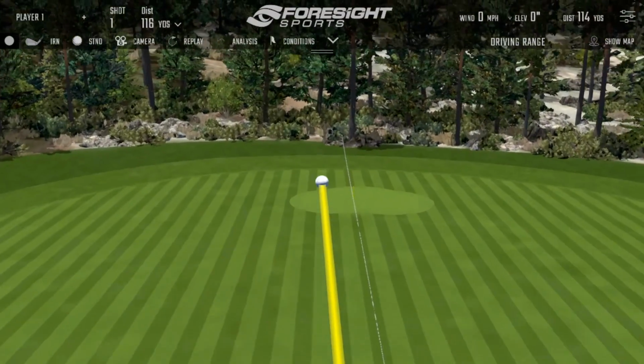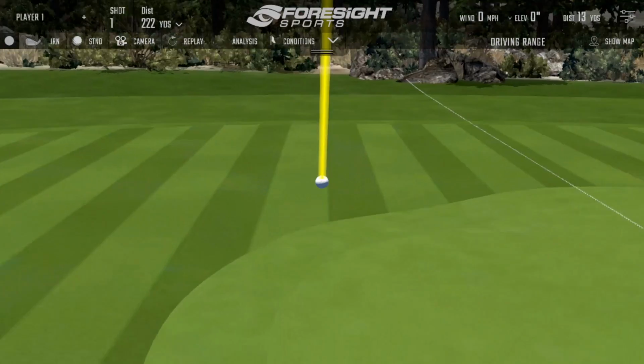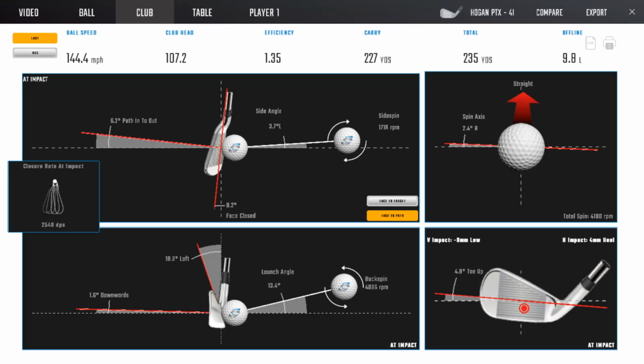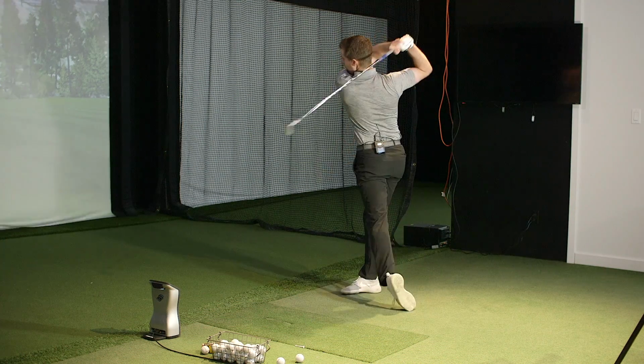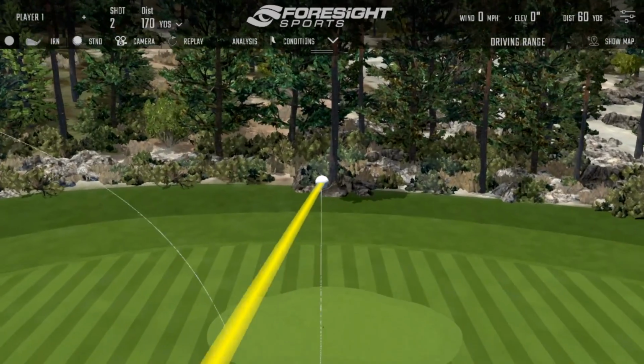It's a little thin. If that flies 225, it's going to go further than that. It did. Did it? Was it close? Yeah, I bet you was spot on. Oh, 227. Nicely hit. Tell you what, that's got some speed.